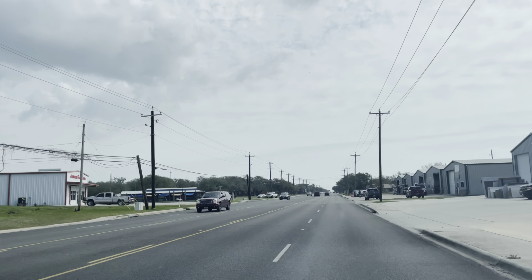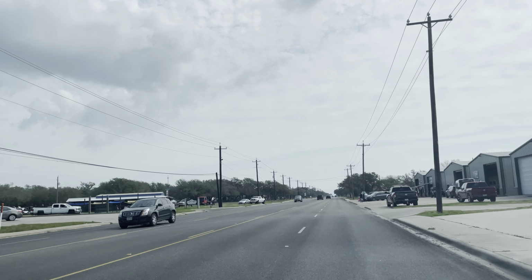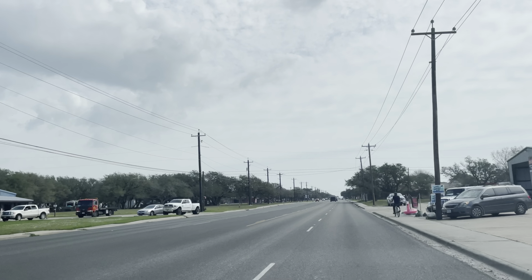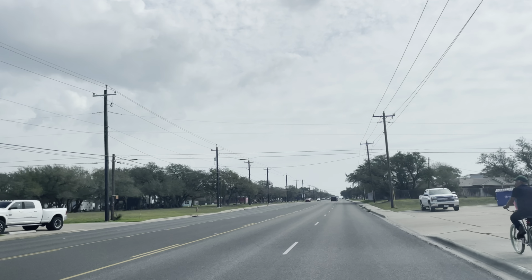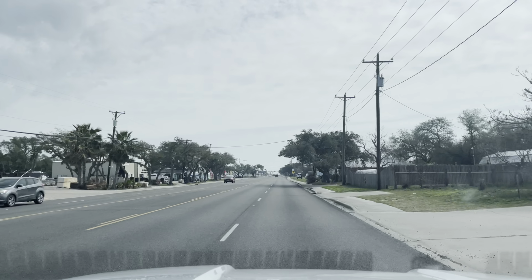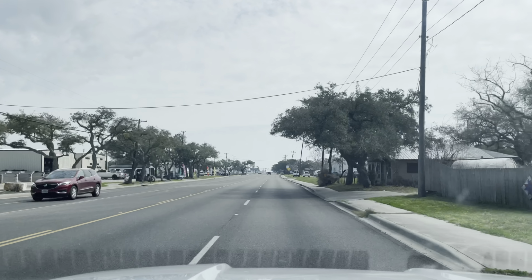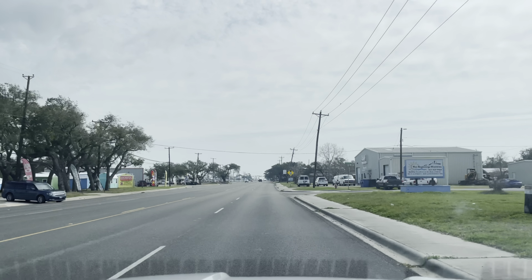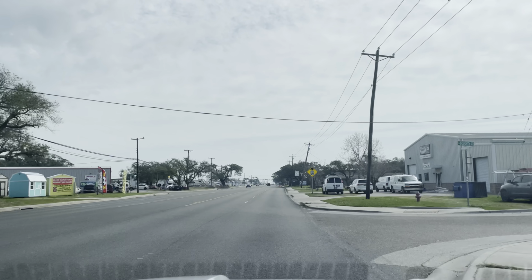Welcome to Rockport, Texas. If you're new to the channel, we travel around all types of cities, states, and towns. Today's adventure, Rockport. George Strait's got a place out here, too. Let's check it out. All right, so we're on Market Street, heading down towards the Gulf. Population here at the time of the video, just over 10,000.